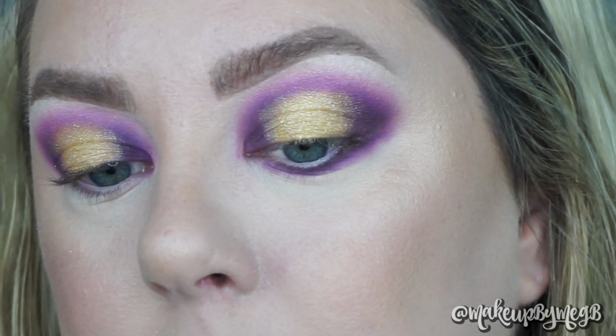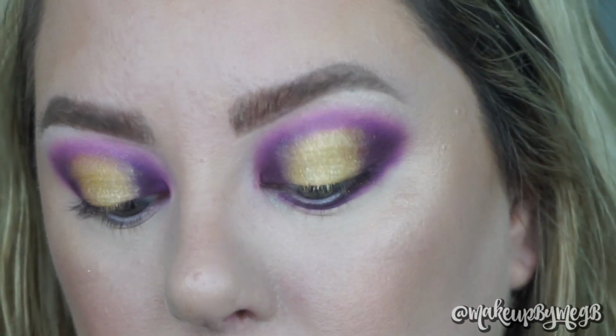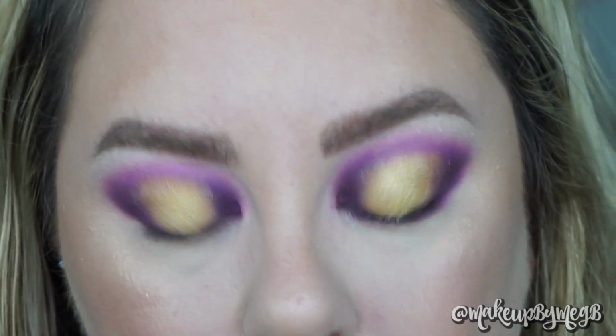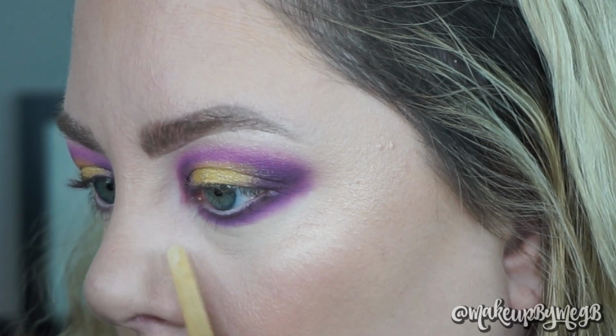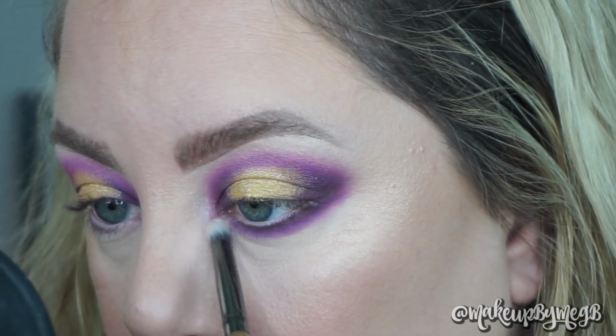And there we have a nice smoky eye. And I just wanna show you guys, I took a risk today by doing my base first. And you can see there's virtually no fallout. There's a wee bit right here in the inner corner, but there's literally nothing. So I really enjoy that about the palette.